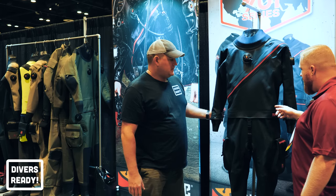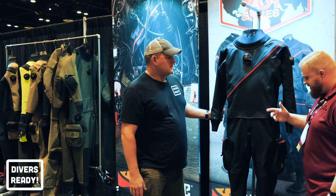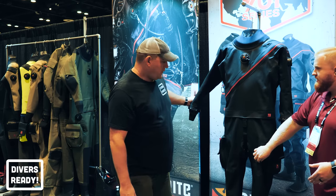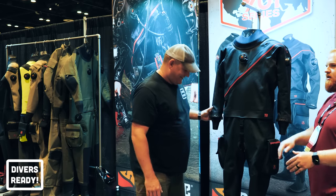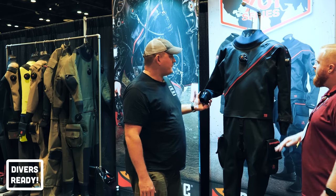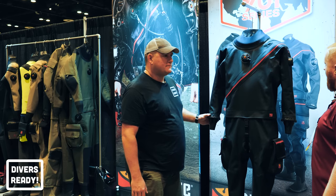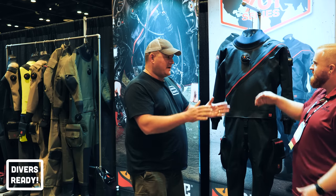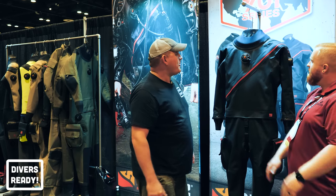Another thing that we've done with the new 901 series dry suit is a little bit sexier cut. So the knees and the legs are pre-bent. Us tech divers, we get our knees up, better trim, a little bit easier with that. And also just some more curves. Curves are sexy.